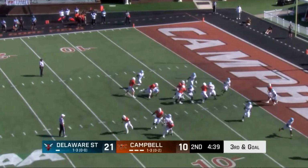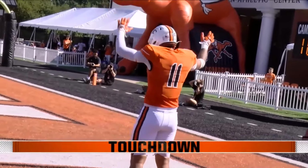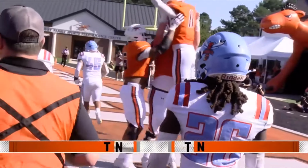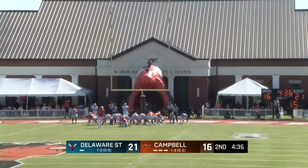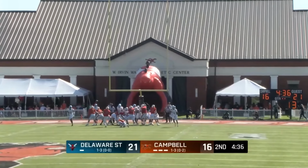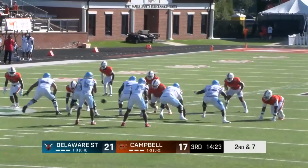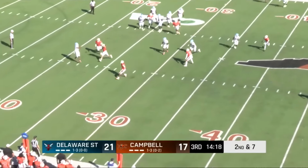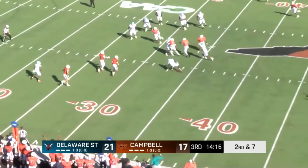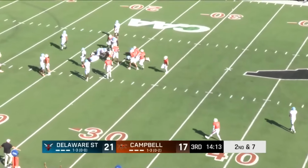Chandler rolls right. It's caught. Valdez on the board again. Aiden Valdez brings Campbell within a score. It's up. It's through. Second down. Surveying. Forced out of the pocket. Throw. Intercepted! JoJo Pace. Johnny on the spot.